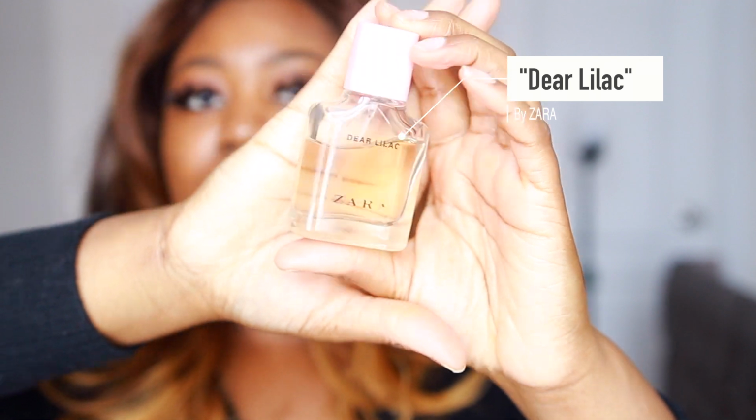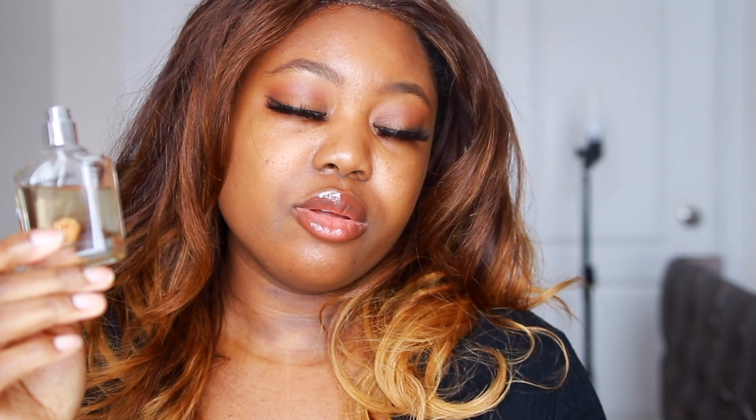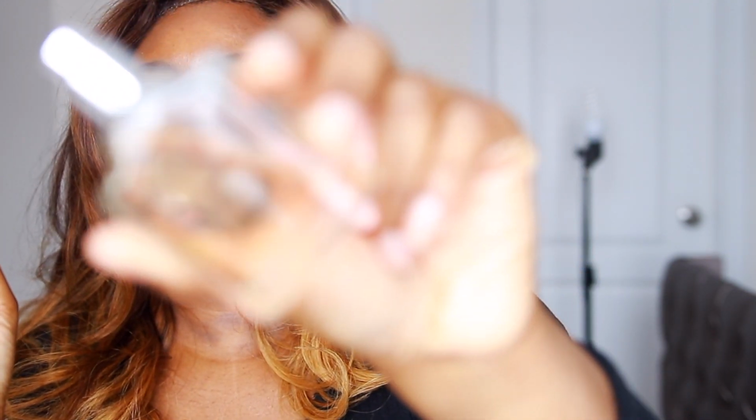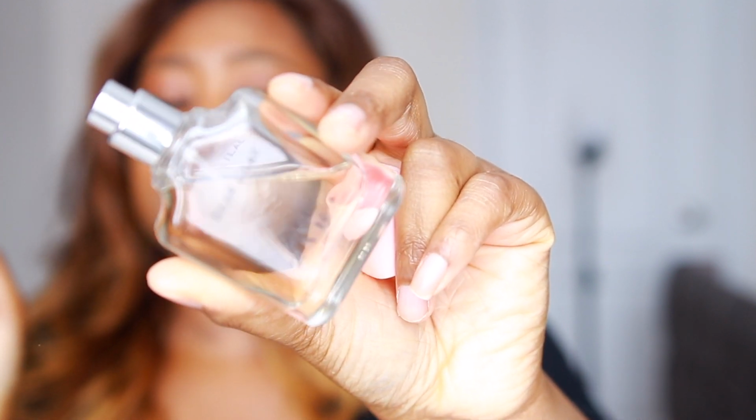I got this back when malls were open. I love this perfume for when I'm about to go to sleep, because it has a hint of vanilla in the perfume, which helps me relax. I know for a lot of people the scent of lavender helps them calm down, but for me it's vanilla. I love a vanilla scent on me. Not to mention it was very affordable. I forgot how much it was, but I don't think it was more than $25, to be honest with you. And also, before I go to bed, just to relax and calm myself down.